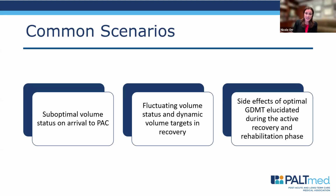Some of the common scenarios we need to look out for is that when patients are admitted after discharge from a hospitalization where there was initiation of these cardiac therapeutics, sacubitril/valsartan, the SGLT2 inhibitors, we can't predict how robustly they're going to respond in terms of natriuresis, diuresis. Will they need to maintain their loop diuretic dosing? How quickly are they going to respond from a volume status and volume target perspective in the skilled nursing facility? We have to really be aware that their condition and their clinical status and volume status is likely going to change within the first 1 to 2 weeks.